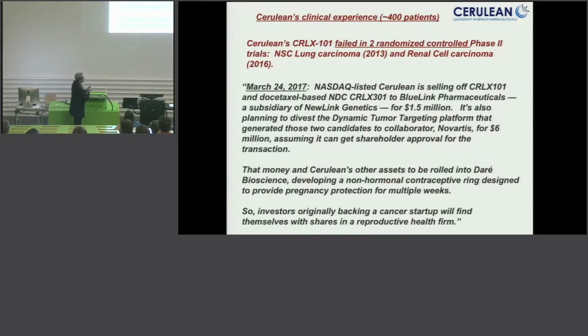March 2017, we get this press release that says that Cerulean's polymer nanoparticle failed 2 randomized controlled phase 2 trials. NASDAQ Cerulean is selling off all of their drug assets, and they will become overnight a new company that sells contraceptive vaginal rings. Wow. I mean, if I was an investor in that company, I'd be calling my lawyer really quick, because this is an about-face in which, after raising over $150 million from investors, they sold off their assets. 1.5 million went to this company and 6 million went to Novartis. If I invested $150 million in that, it was in phase 2 trials, and now I have a vaginal contraceptive ring company, I'd be very unhappy.